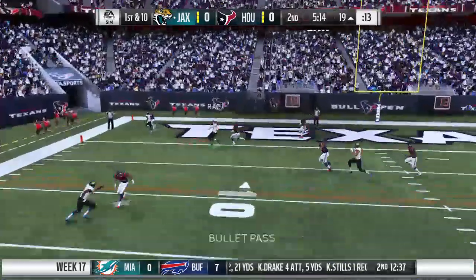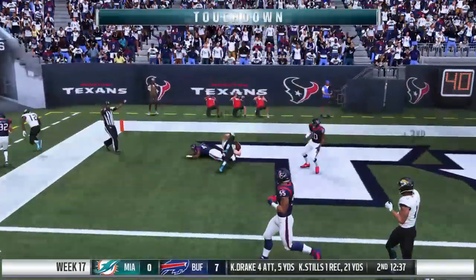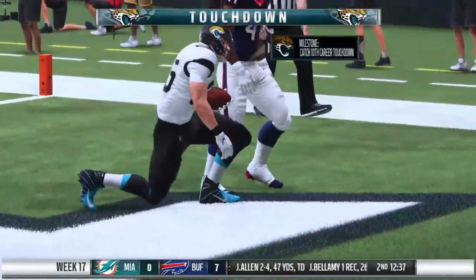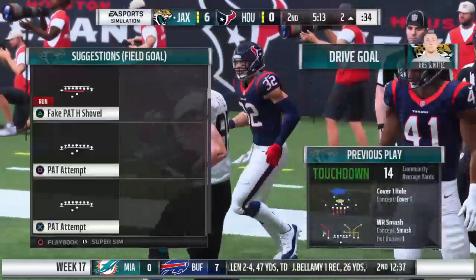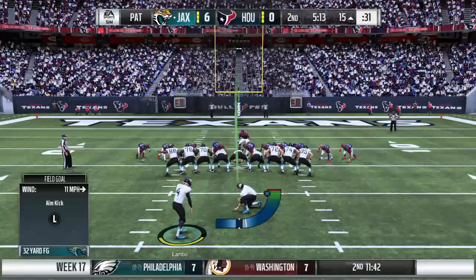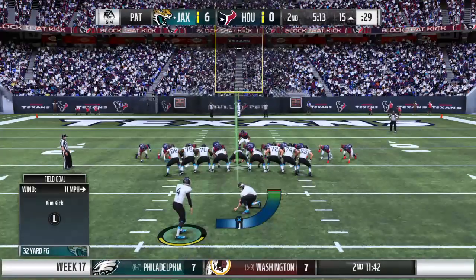Now Bortles. Got his man. It's caught. Touchdown, Jaguars. George Kittle with touchdown number 8 on the year. And the Jags are able to cash in for 6.